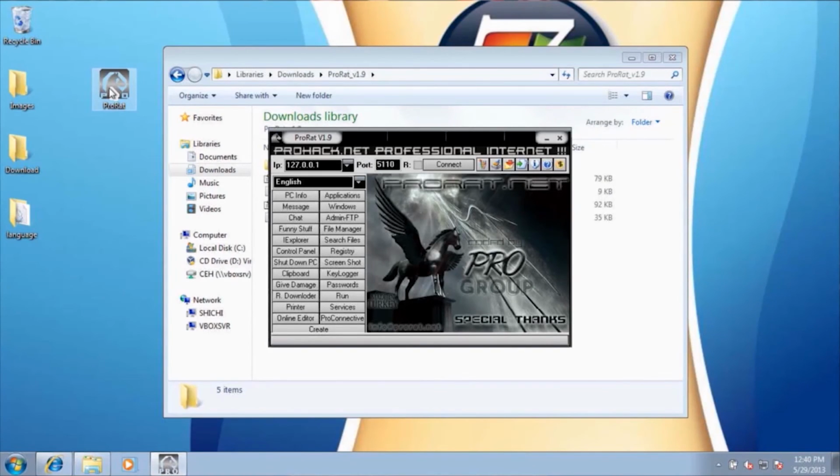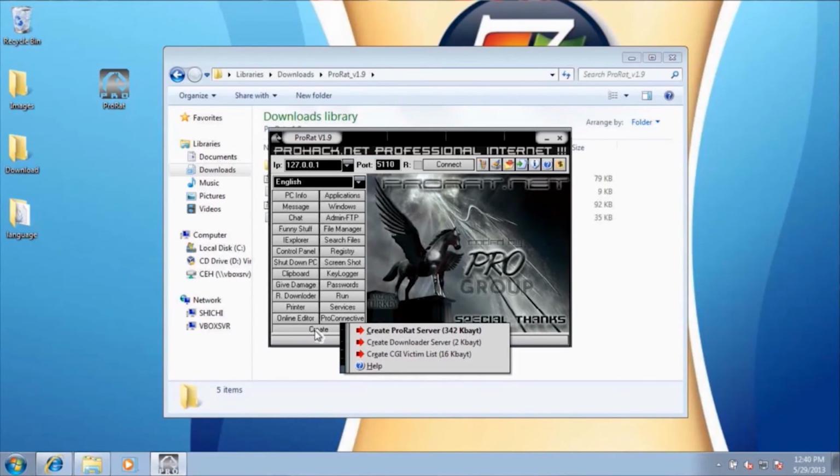Now, the one thing I don't like about it is it gives you a very small screen, so it's kind of hard to see in here. But the idea is we come down to this point and we create. And the cool thing about this is I could create a deliverable server that I could email to somebody. But I can also create a link on my website that I could send them, and when they click on it, it would download the Trojan at that point. Okay? So we're going to create a server, and that's the first option we use here.